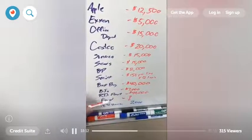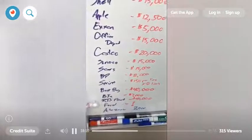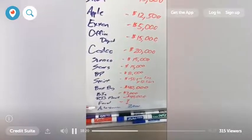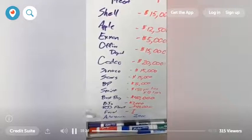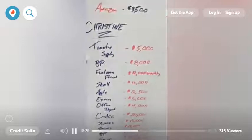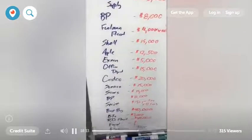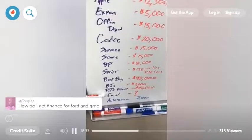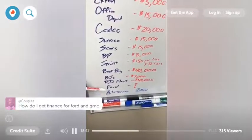Now, she hasn't found a car yet, so she doesn't know how much she's going to get approved for. But we've seen people get $100,000 trade lines at Ford and GMC. So you can start to get cash credit, BJ's, fleet credit, RGS, okay, we talked about them. Fuelman Fleet, Universal Fleet. These are all fleet cards you can start to get with 10 to 15 trades. You can even get auto financing at several different places, including Ford, including Ally Financial, including GMC.